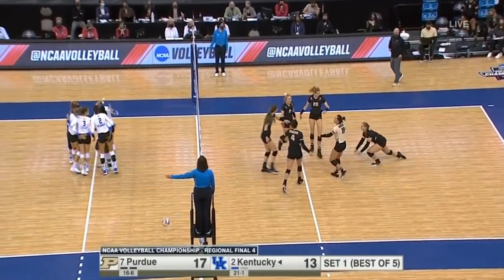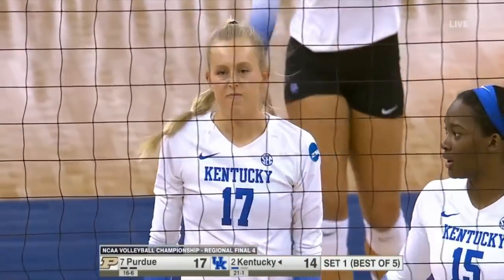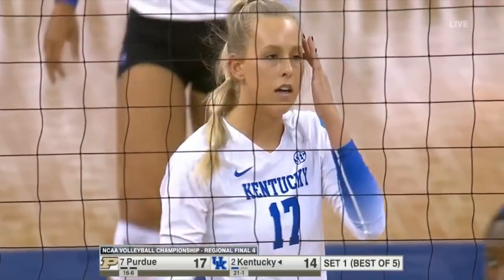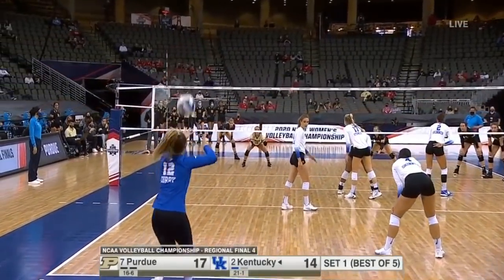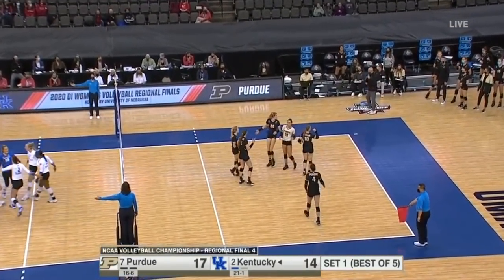Stumler again, and that ball cannot be picked up in the back court. Marissa Horning going after that one. Stumler's gotten a lot of attempts already, and she's sort of settling things down. Stumler's already taken 13 swings, and it's 17-14. Good thing they got a couple of days off. And, oh, right on the end line.